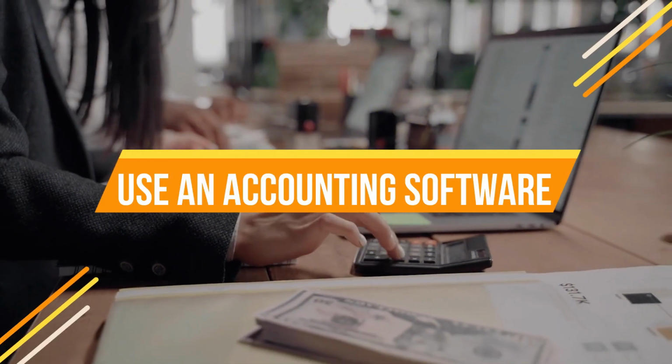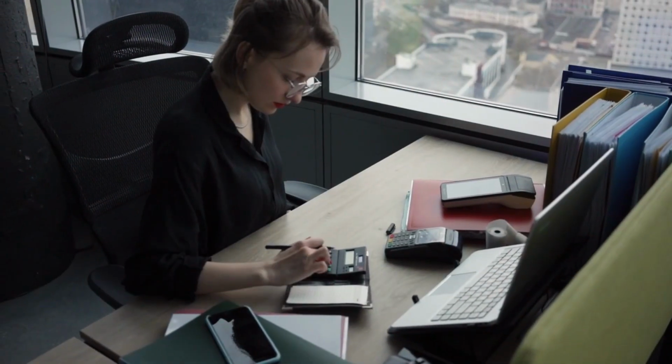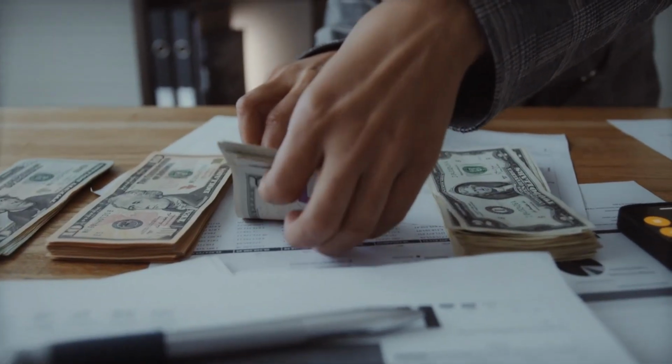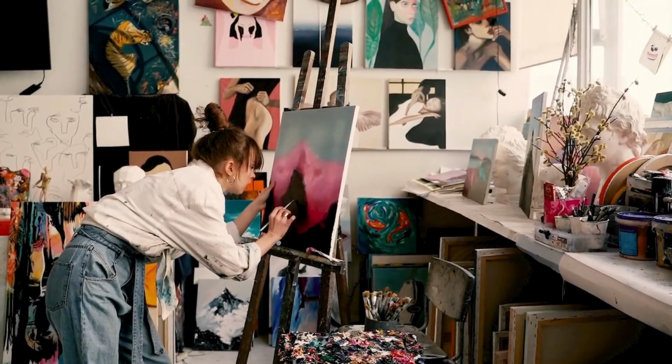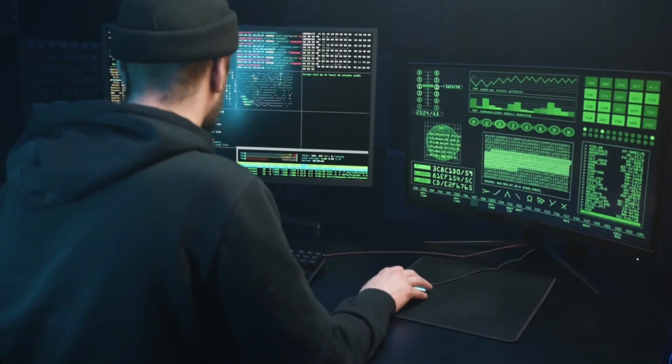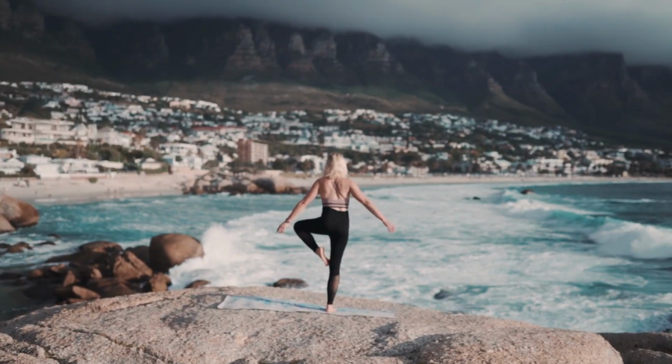Use an accounting software. Another great way to automate your business is to use an accounting software. This will help you keep track of your income and expenses, as well as create invoices and track payments. There are many different accounting software programs available, so be sure to find one that fits your needs.